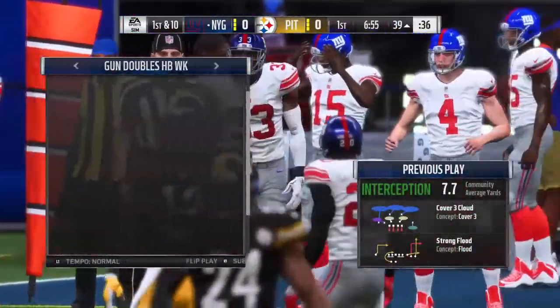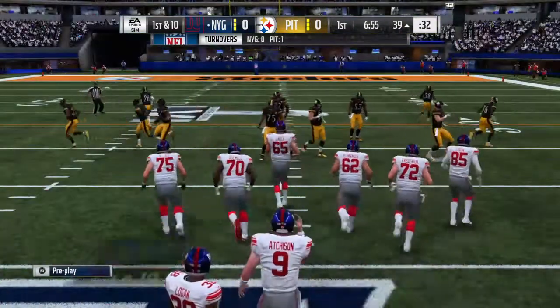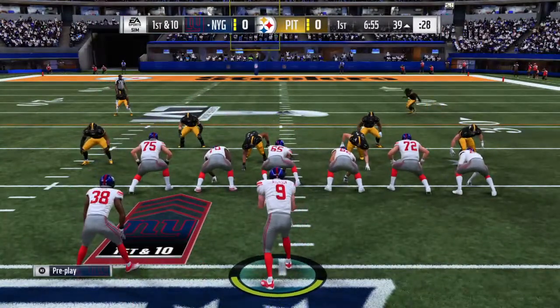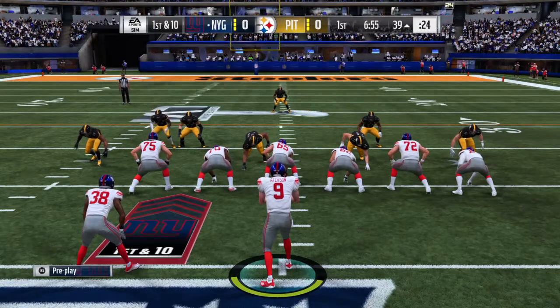Well, partner, that was not a good omen right there. The very first play from scrimmage, you just want to give yourself a nice, simple throw and hopefully get yourself into a rhythm. That is the last thing you're expecting. And now you put your defense in a tough spot right from the word go.